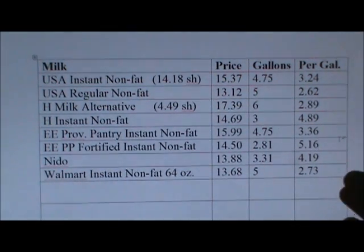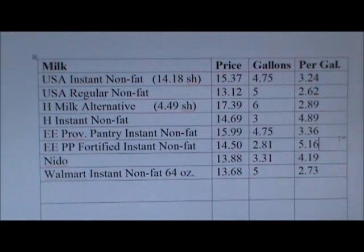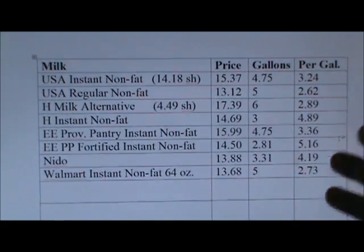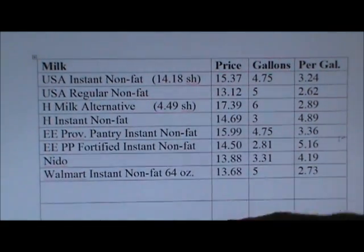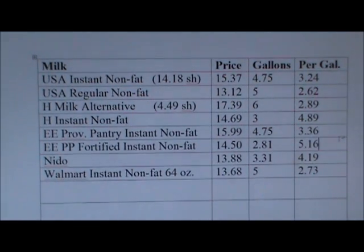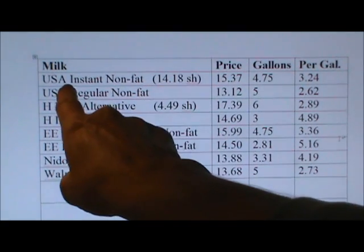And this isn't a complete list of everybody that sells milk, or trying to tell you which one would be the best deal or anything, because there's so many things to take into consideration. What I just want to point out to you is what you need to take into consideration. So for example, this is the USA Emergency Supply.